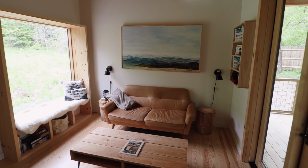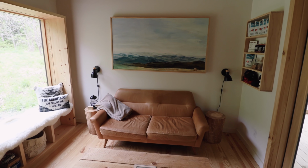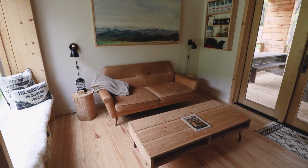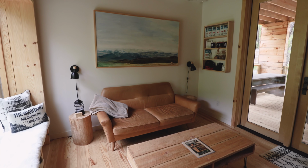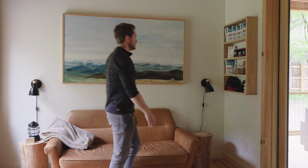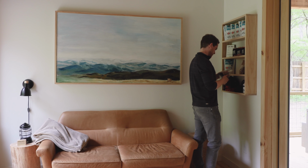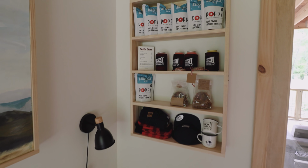Welcome to the living room inside of your modern Scandinavian cabin. I'm a huge fan of the Scandinavian type of interior design. Definitely something I'll use in my own home someday. But we'll start over here in this corner along this shelf, as this is something that I want to point out. I think it's a great business move.